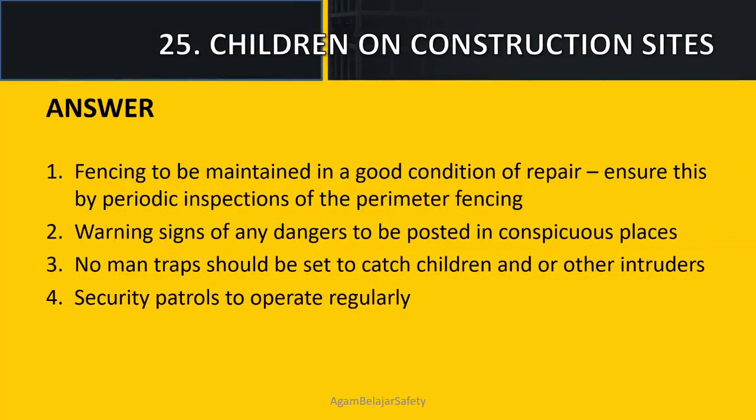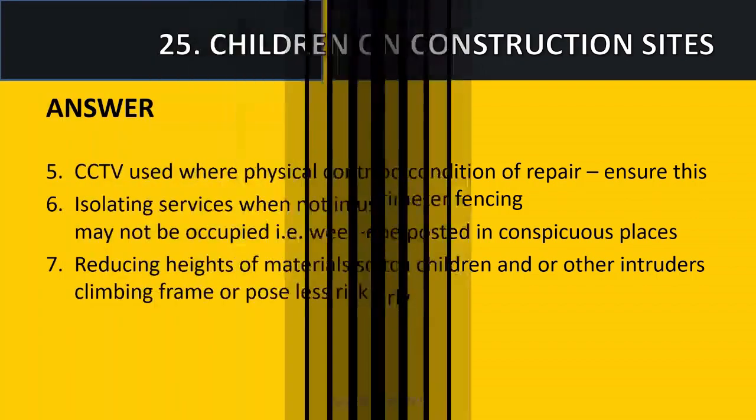Ensure this by periodic inspections of the perimeter fencing. 2. Warning signs of any dangers to be posted in conspicuous places. 3. No man traps should be set to catch children and/or other intruders. 4. Security patrols to operate regularly.